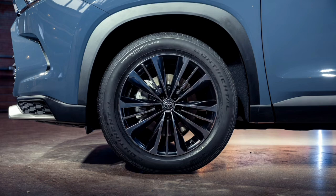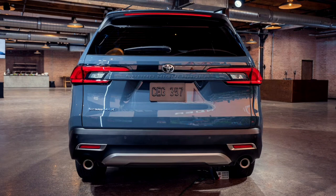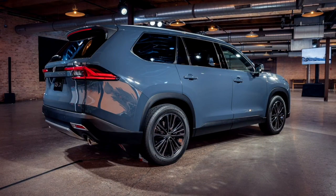Visually, it's pretty easy to tell the Grand Highlander from its non-Grand sibling. It's a bigger vehicle, standing 4 inches longer, 2 inches taller, and 2.3 inches wider. From the front, the Highlander's algae sucker fascia is replaced by a more conventional dual grill arrangement.